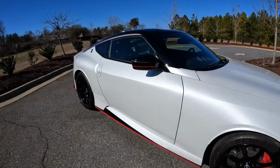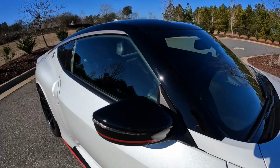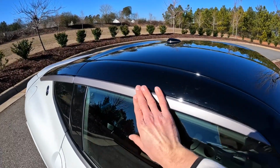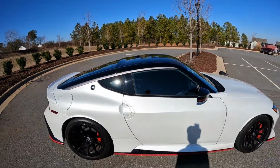Nice smooth body lines throughout the entire side profile. Gloss black mirror caps with an integrated turn signal, as well as the red stripe. And then the two-tone design with the blacked out roof. You also have a gunmetal gray color for that pillar blade. Sharp lines up on the roof. And then the overall side profile.